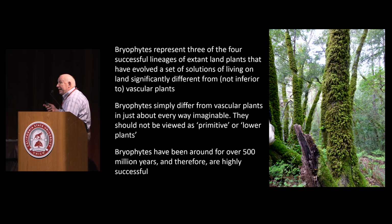But first of all, we now know based on all of our molecular data that bryophytes make up 3/4 of the lineages of land plants, but they're quite different than the vascular plants. They're not just baby vascular plants, they're not primitive, they're not lower plants. They evolved a different way of being, and we just have to think about that. What they do on the landscape is so different, but their strategies have been very successful. So they're not really primitive, they're just different. And they've been around for 500 million years, so obviously very successful. And we just need to know more about them.